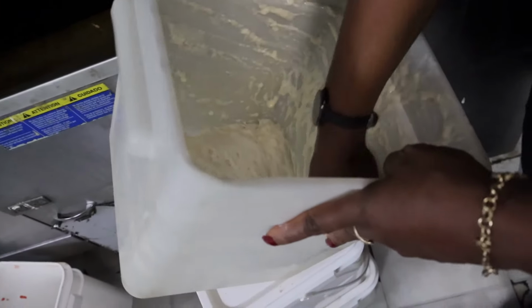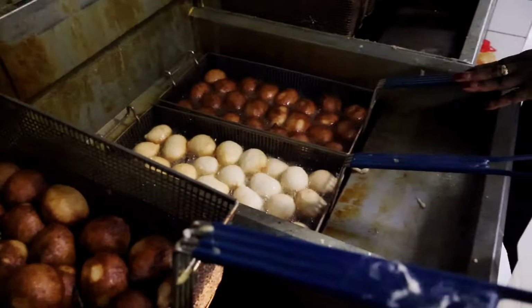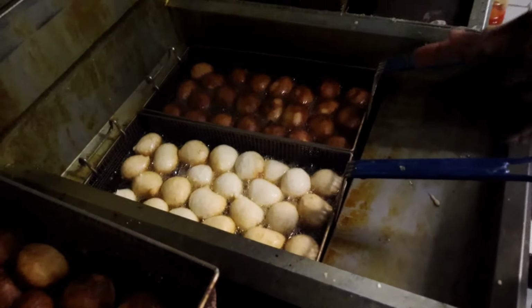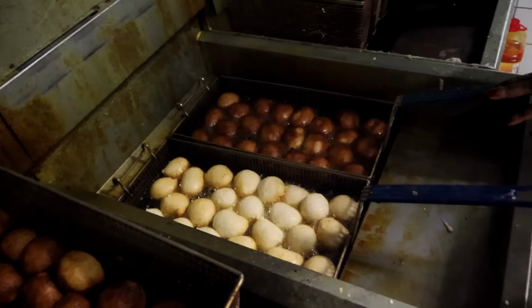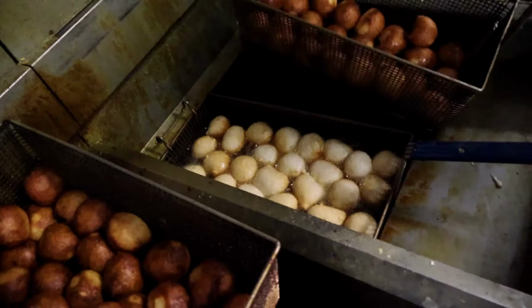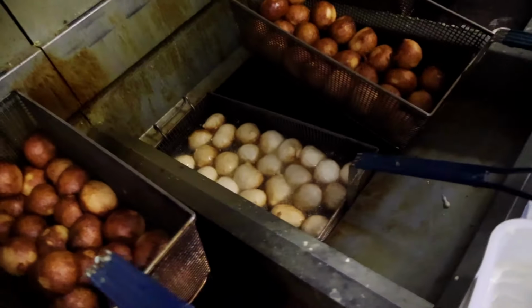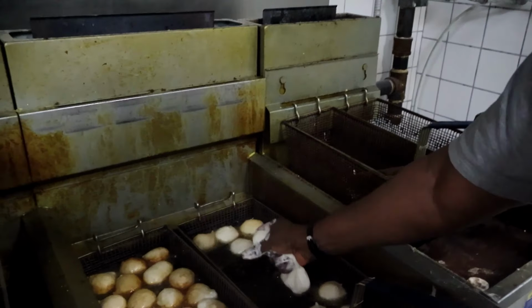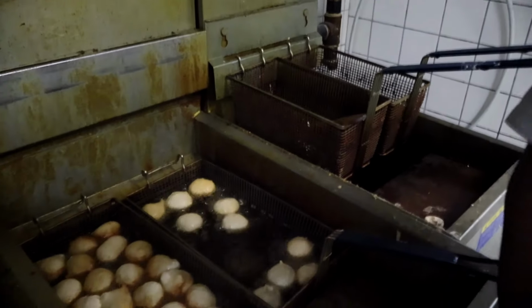You add sugar. Yes, I put sugar, flour, yeast, instant yeast. So you have to leave it to swell. Yes, and a little salt to mix it together. After you mix it, you wait for about maybe 30 minutes to rise, and fry it.